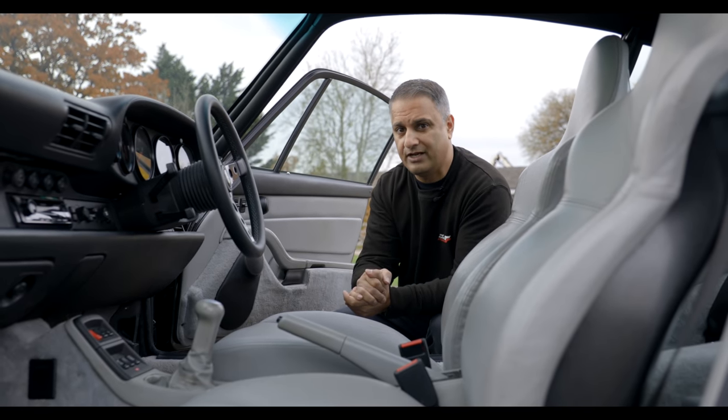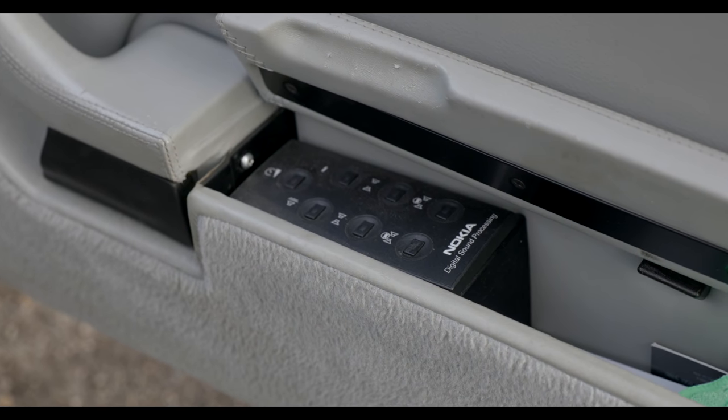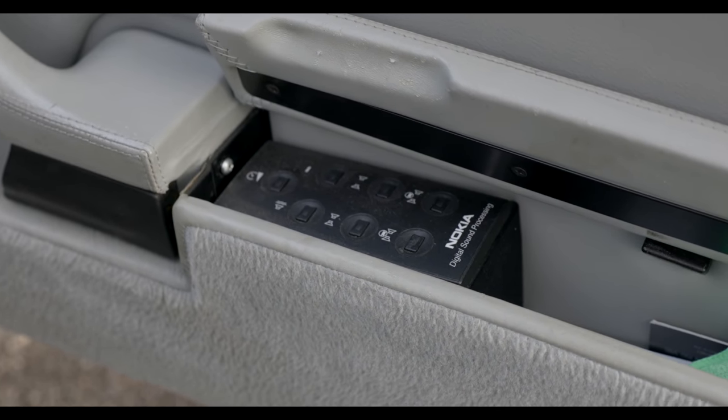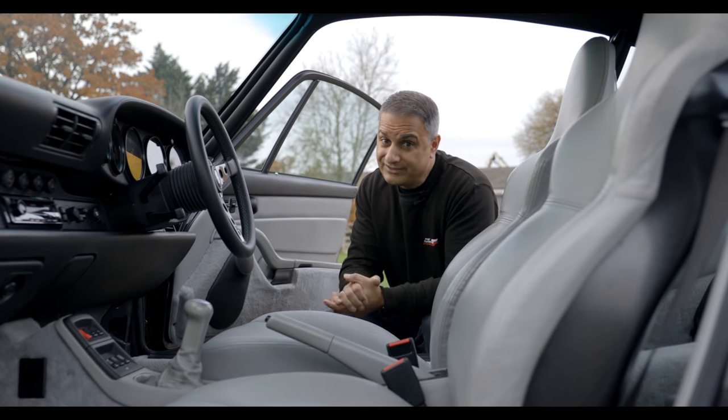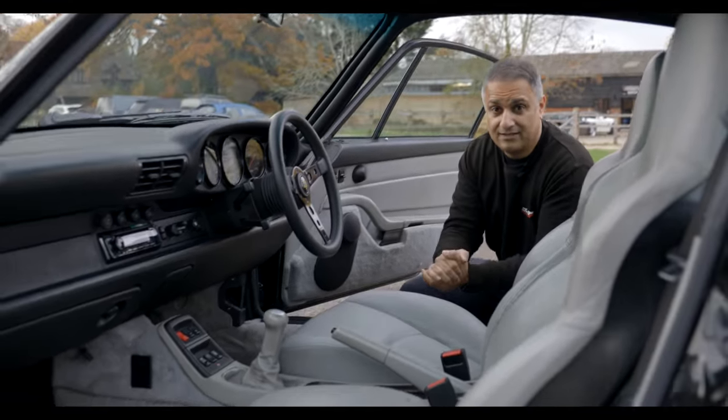These come with a Nokia amplifier in the door. We'll show you that weird setup, but yeah, there's a little Nokia amplifier in this door. So interior wise, all I've really done is a steering wheel and the stereo.